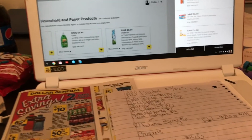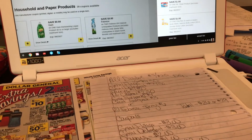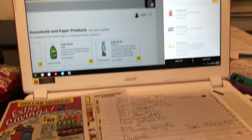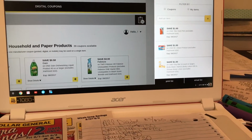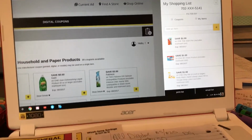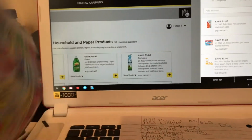If you watched my earlier Dollar General haul, then I did do paper coupons, but I did promise you guys all digital coupons. So if you haven't watched that one, I will link that here. But let's get into it, you guys. If you do not have the Dollar General app, you can go ahead and download the app to your phone. But right now, I'm going to use my computer while I'm recording just to show you guys on a bigger surface, okay? So, basically, we're going to start with the Gain.